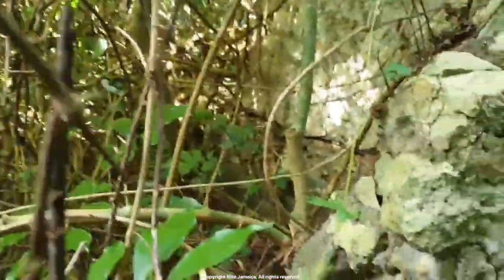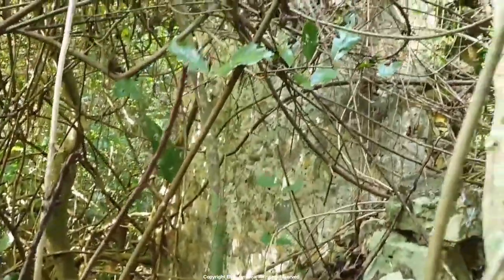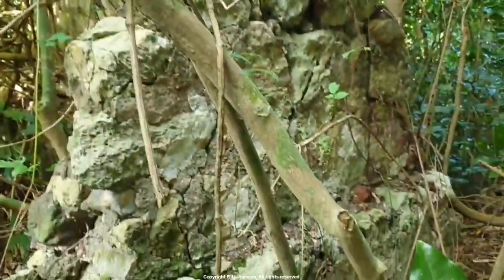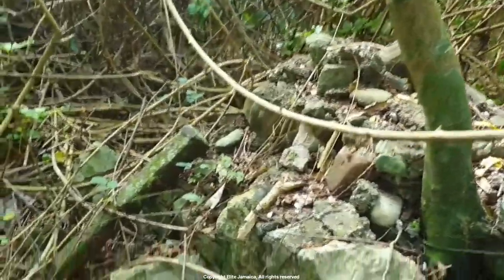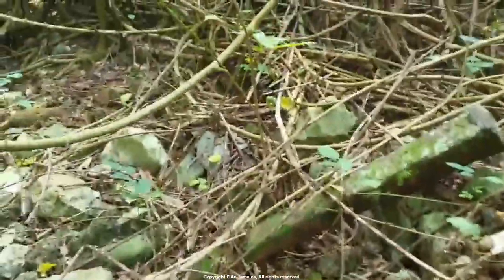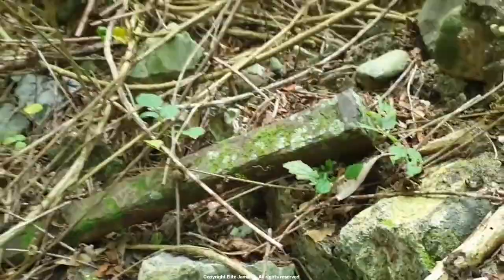Yeah, peeps, this is the inside of this structure. This was the house, peeps, as you can see. There's no denying that fact, that this was the house. You know, the walls match the dimensions of a house. Here is more metal. They used a lot of metal in another building, you know. And this looks like something they beat down. A lot of metal.